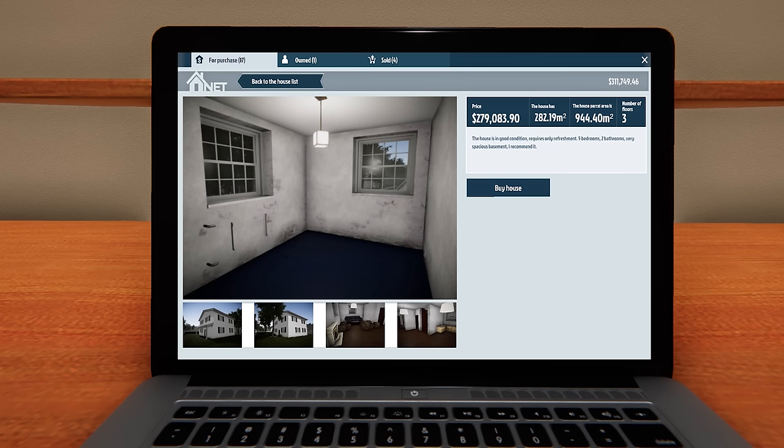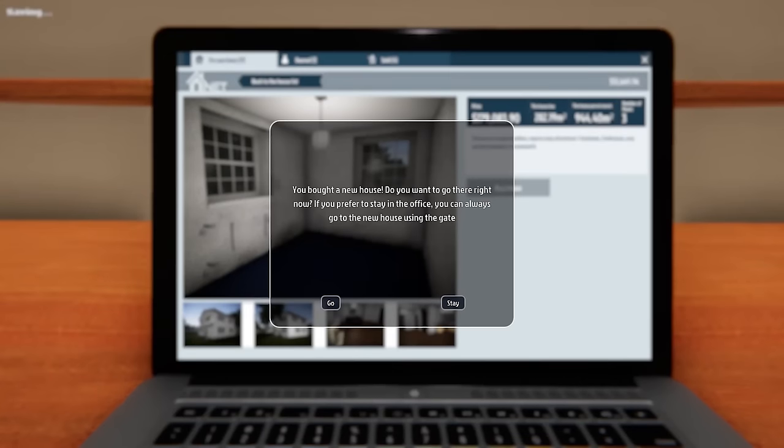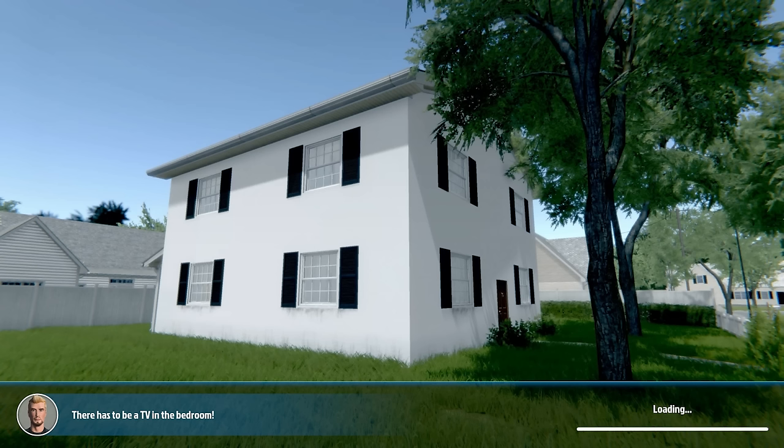There's missing radiators. Man, who would have thought? I guess the radiator thief came by and stole them all. All right, are you ready to buy this house? I am ready. It has 5 bedrooms, 2 bathrooms, and a very spacious basement. Ooh. So there is a basement. What's in the basement, though? Buy the house.